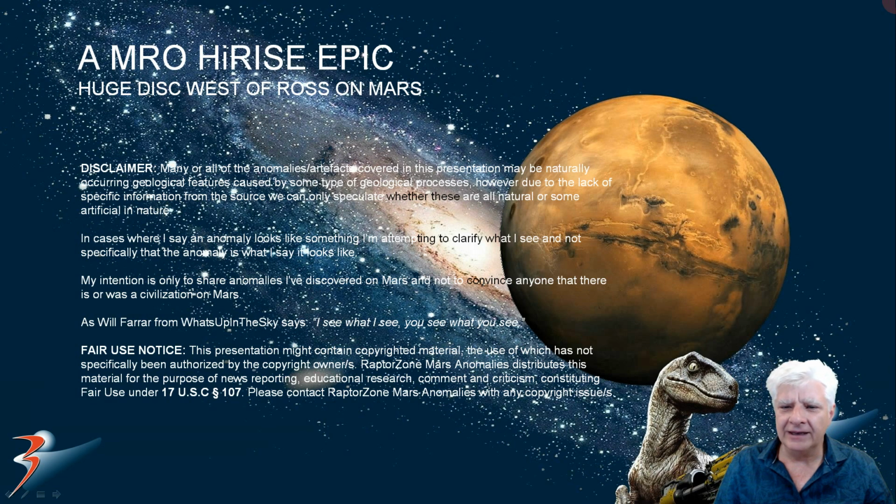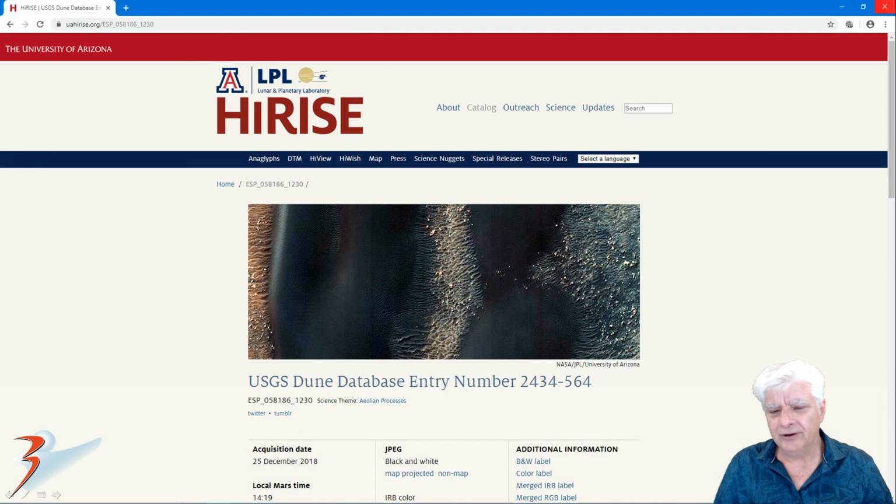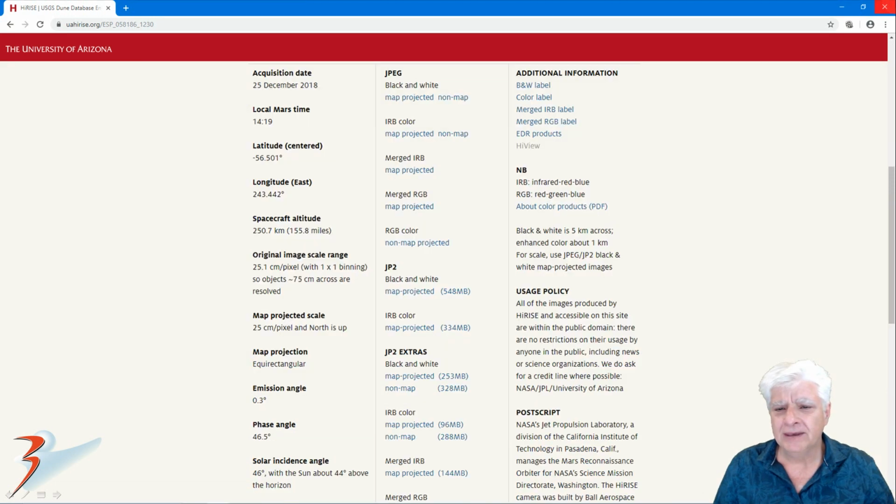This time we're looking at a region near Ross Crater on Mars. The photograph we're analyzing is called USGS Dune database entry number 2434-564, and you'll find the link to this page in the video description below as always. Acquired on the 25th of December 2018, and we're looking at 25.1 centimeters per pixel with 1:1 binning.